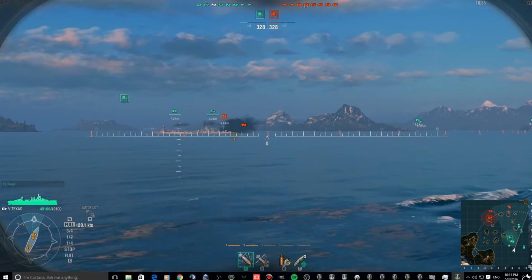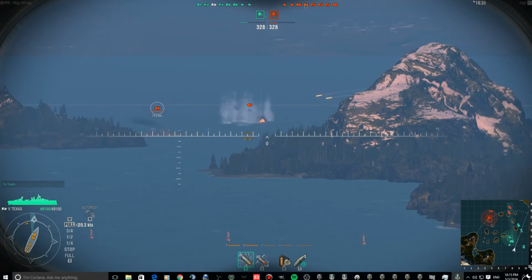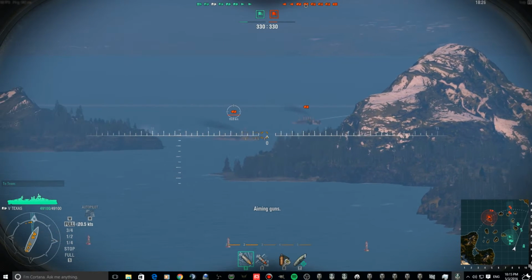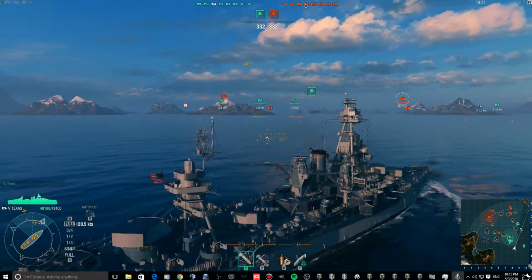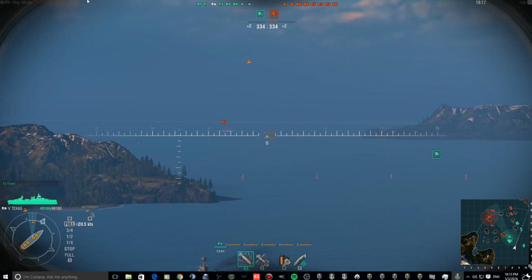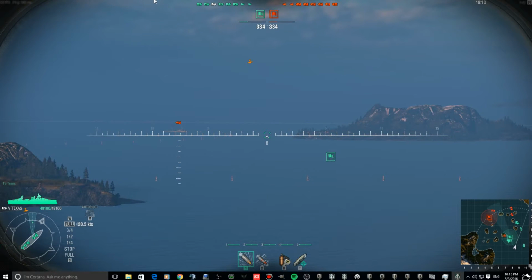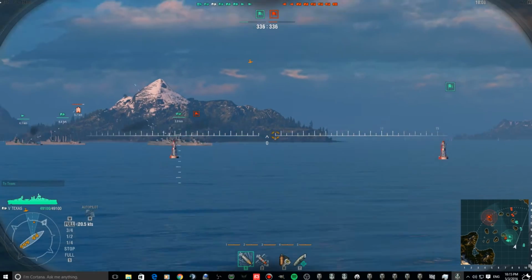We'll prepare to engage the St. Louis. This guy is just coming into range, so our guns aren't ready yet. Planes incoming, torpedo bombers. We have a Texas incoming as well. I want to watch out for the... I haven't put a crew member on. This guy hasn't got any skills whatsoever.